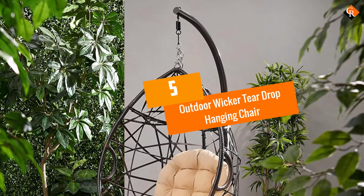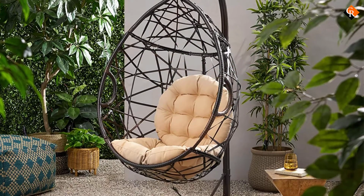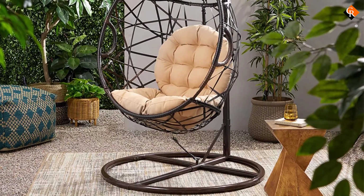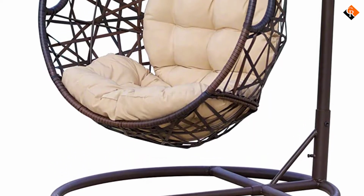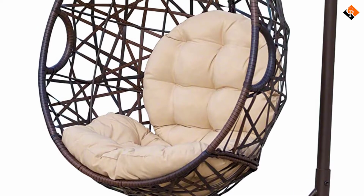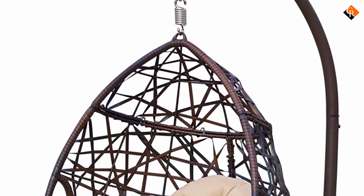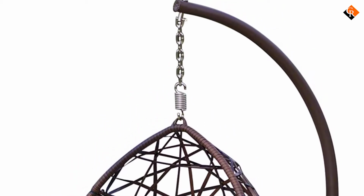Starting at number 5, we have the Outdoor Wicker Teardrop Hanging Chair. If you want a swinging chair that bears unfavorable weather and user elements, the one by Christopher Knight Home does not disappoint. The use of premium polyester for the seat cushions offers a soft and sturdy surface. Also, it's weatherproof and UV resistant for added safety to keep you safe as you bask under the sun.